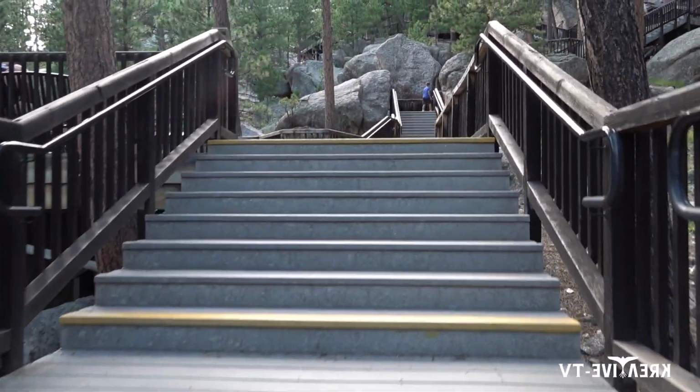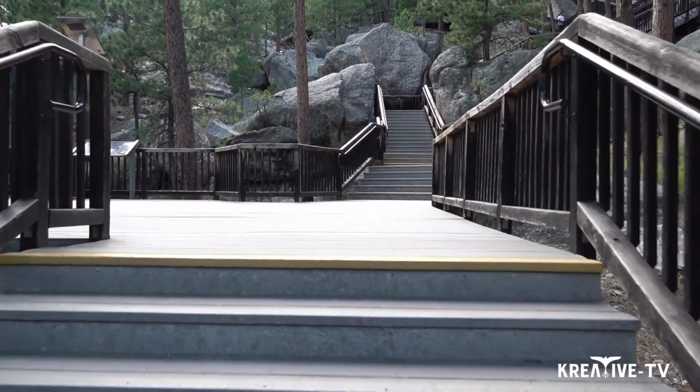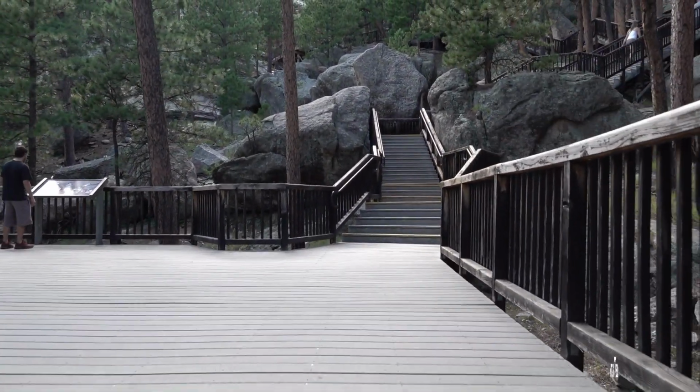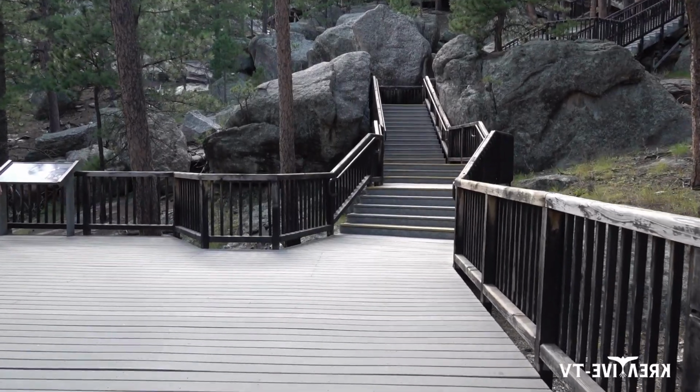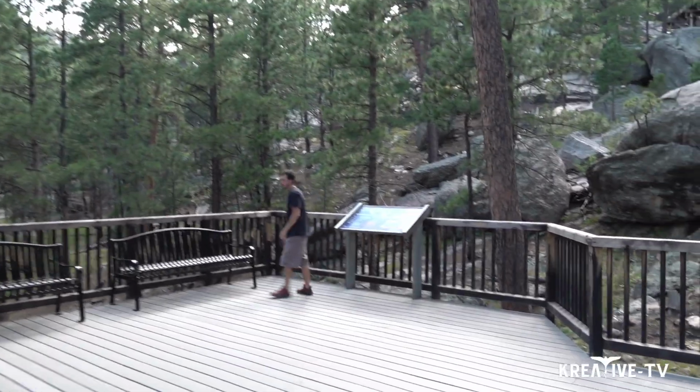All right, so coming up this staircase here is a little rest area, and you can also read a little bit about the 26th president, Theodore Roosevelt. There are some seats along this lookout point right here. You can take a break and rest. I recommend it.